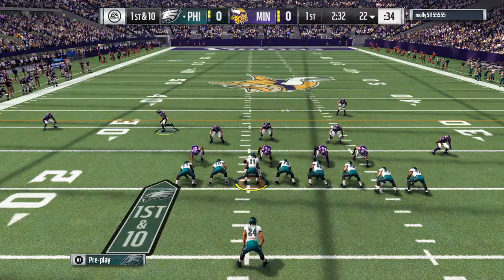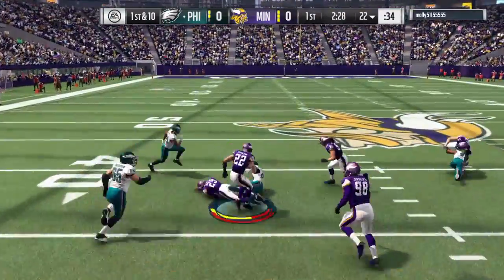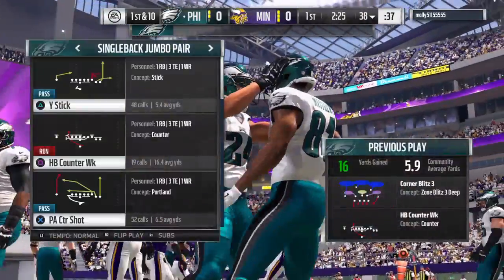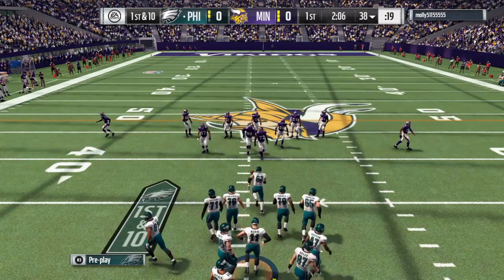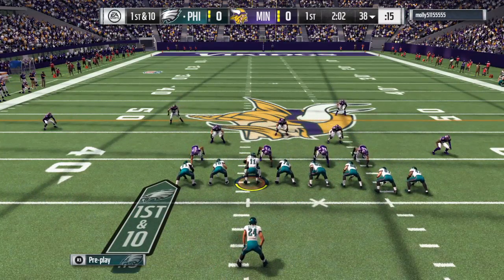They come out with 1 back and 3 tight ends, and some room to work. They're able to get this one across the 35. Give them 16 on the pickup, and it'll be first down, Eagles.